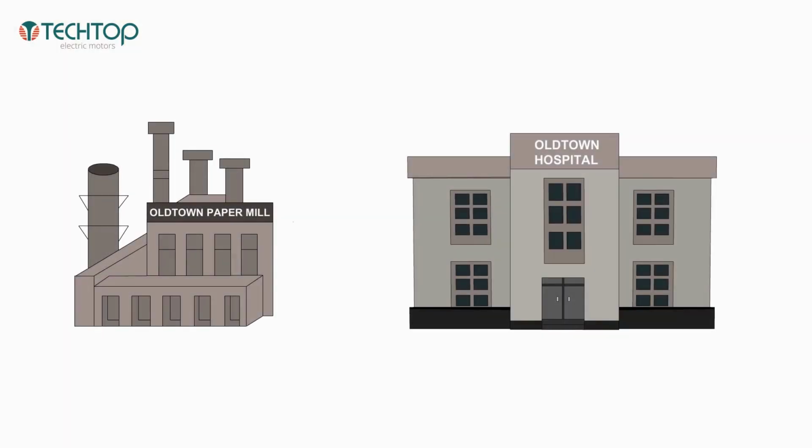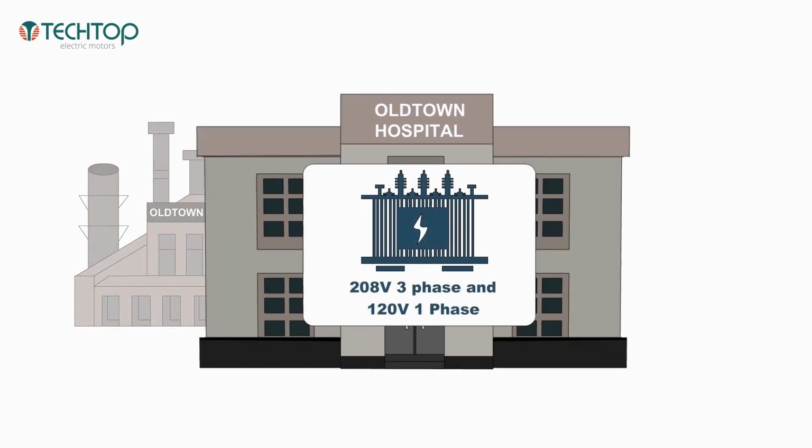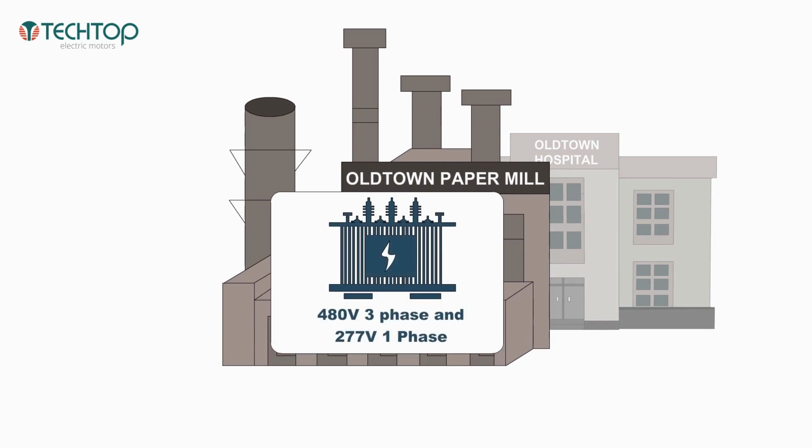Both the paper mill and the hospital have transformers that are supplying the power to the facilities. The hospital has a transformer that supplies 208 volts 3-phase and 120 volts 1-phase to the hospital. The paper mill has a transformer that supplies 480 volts 3-phase and 277 volts 1-phase to the mill.